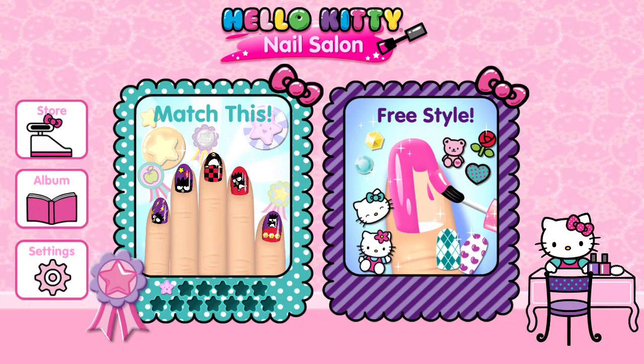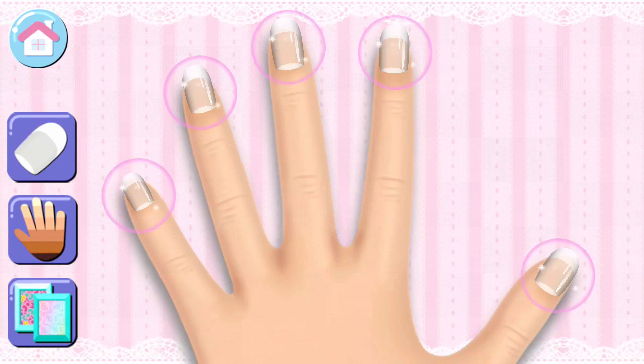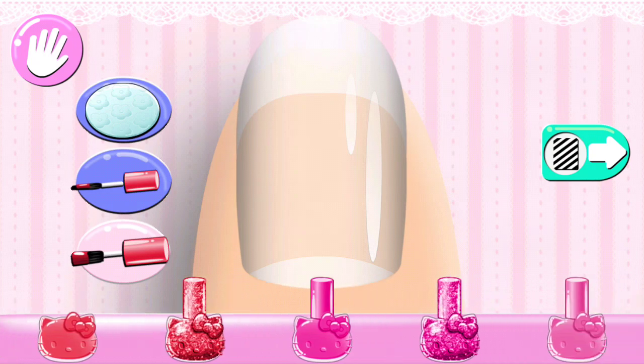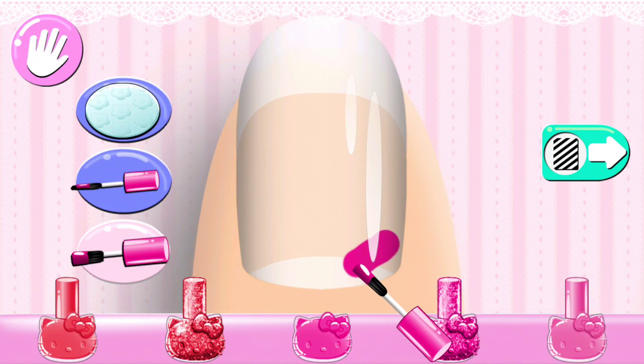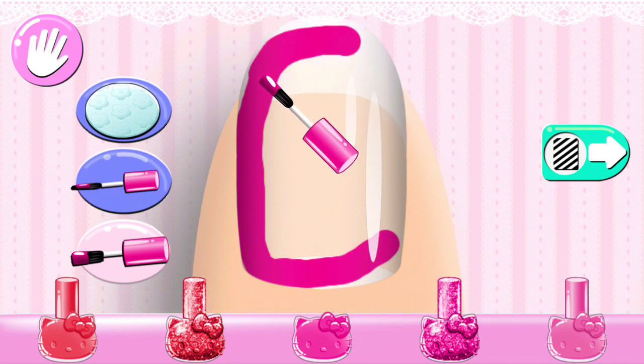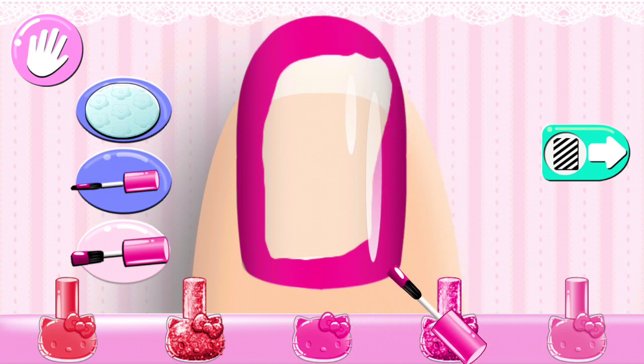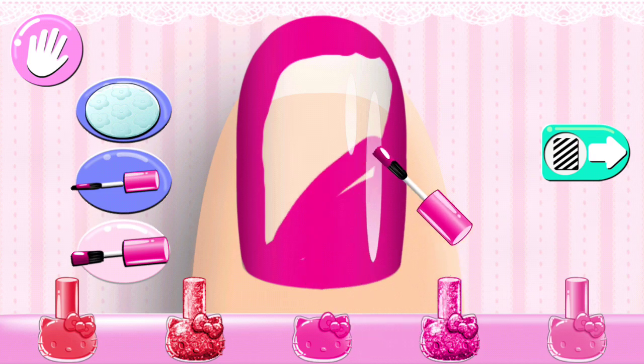What would you like to do? So, what's the latest trend in nail polish color? Choose the color you want to use from the tray. Use your finger to brush it on the nail.